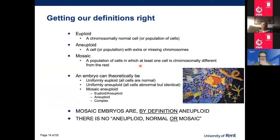And then the other thing I want to introduce here is that when you read a paper on PGTA, often the definitions are wrong. So I want to just try and put some textbook definitions into your head in the hope that this will help clarify what I'm going to say the rest of the time.